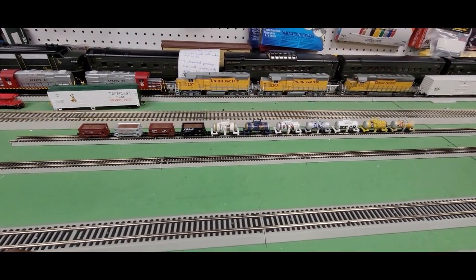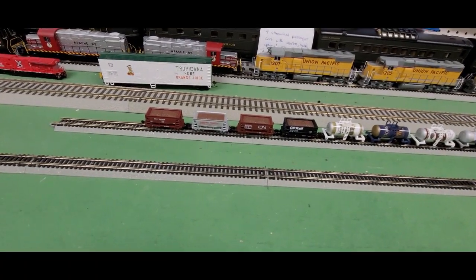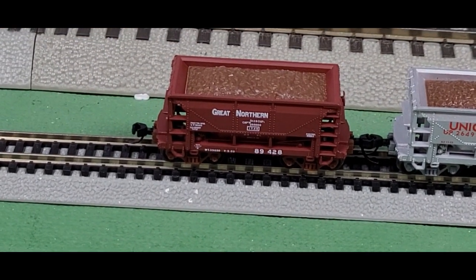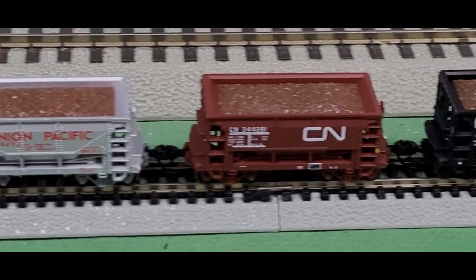And the neat thing about those ore cars is the price. Check this out. Those ore cars retail for $18.95. They're selling for $13.26. You get a whole bunch of different ones on there. I mean, that is just a great deal to have. I love those ore cars. I love these tank cars here.